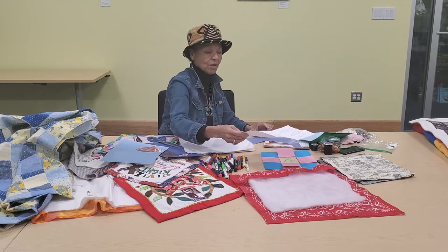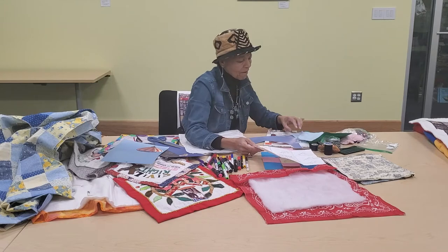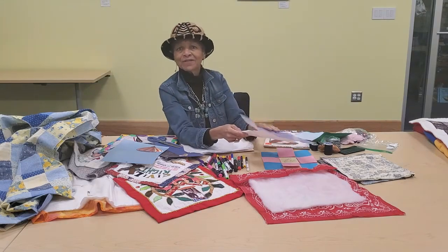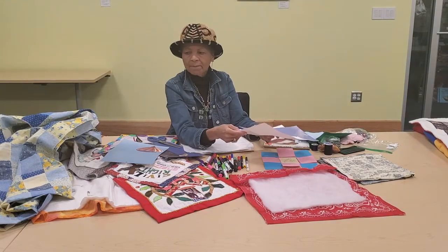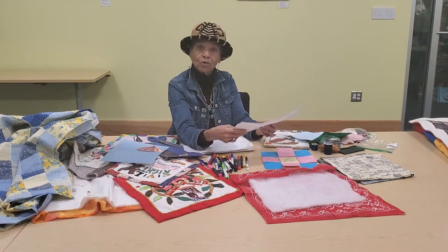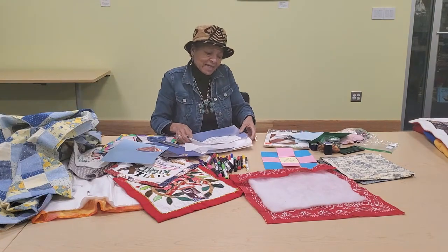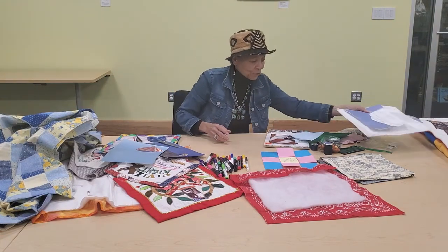I'm going to show you a couple of samples, and maybe I'll show you what you're going to get in the kit first, and then do some examples of how you can work with that small square, that small quilt sample. So you got some ideas. What are you going to do?